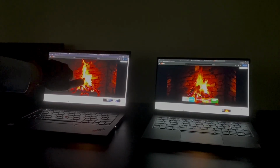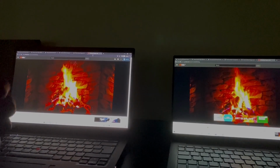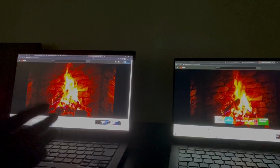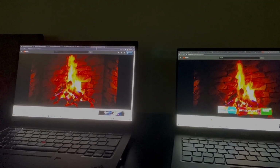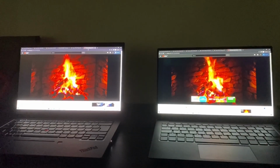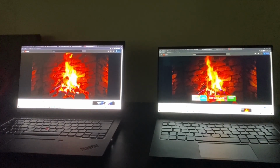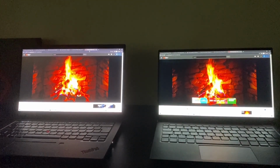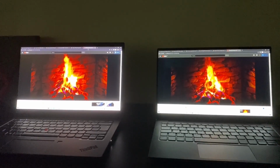And if you just look at the fire, I mean, you're looking at this on the screen, it's just so much more realistic, I think, on the Lenovo. The screen size is just marginally larger, but I think from the details and also some of the lights that fly away from the flame, you can see so much more detail. Which is a little bit strange because they're both the same resolution. I think it goes back to just having that marginally brighter panel.